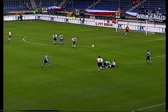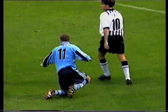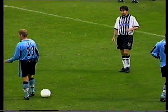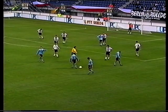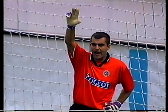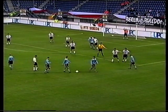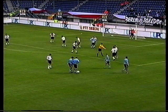Seems to be a hand in the face of the Leeds player, Bowyer. Might ambitiously even have half an eye on a hat-trick. But this, I think it's safe to say, should be the last act of this first round, first leg tie in the reshaped UEFA Cup, because we've had the 2 minutes of added time.